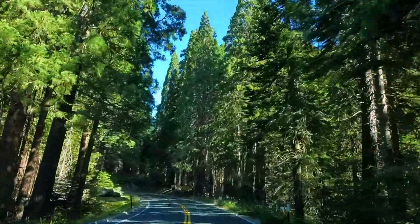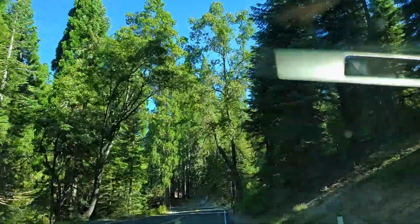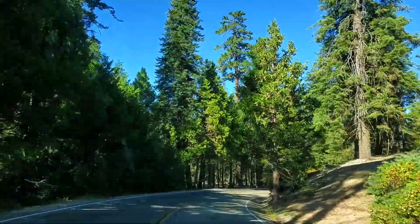When we got to the entrance of Kings Canyon, the ranger informed us that all the campgrounds were full. We decided we would just press on, enjoy the park, and see if there was anything we could find. And if not, we would just head home after enjoying the park for the day.